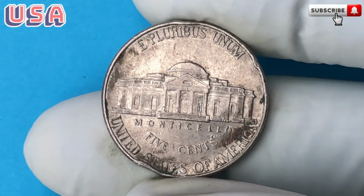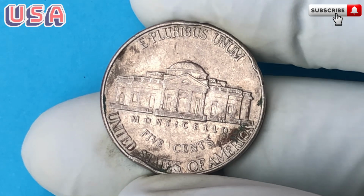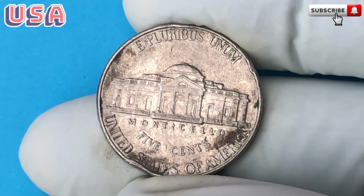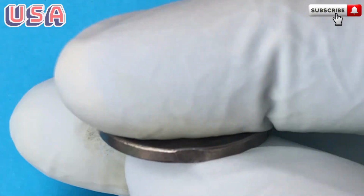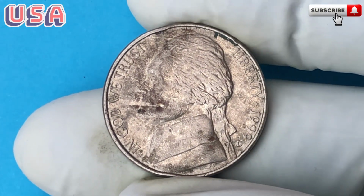If you have the rare S mint mark version or one with a minting error in excellent condition, you could be holding a valuable piece of history. It's hard to believe that something as simple as a 5-cent coin could be worth so much, but that's the magic of rare and collectible coins.